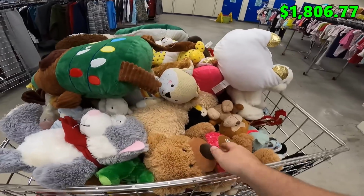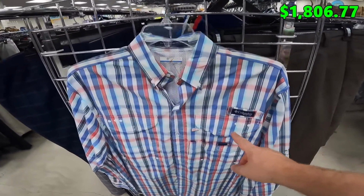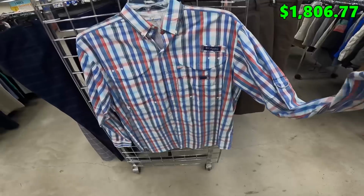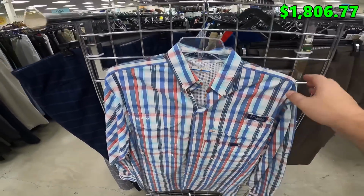I've looked around this bucket for a little bit. I didn't see anything in there. I've looked at all the men's clothes. I did see this Columbia PFG shirt here. It's a size small, which is the only reason I'm not getting it. This would be $4.75, and I feel like most people that wear Columbia PFGs are looking for like a large, extra large, 2X, stuff like that. So I'll pass on that.